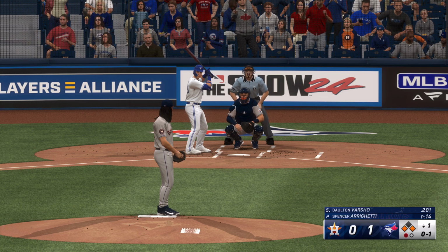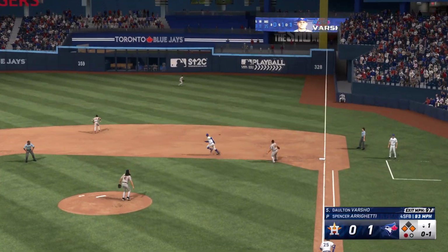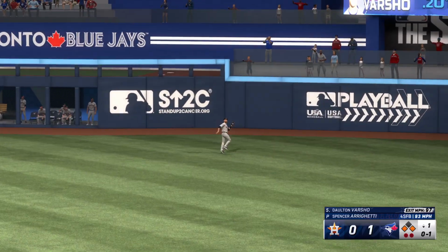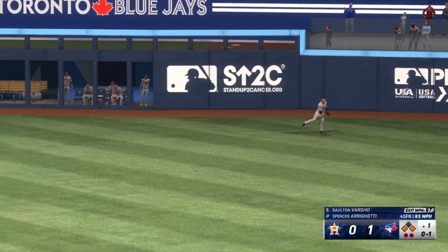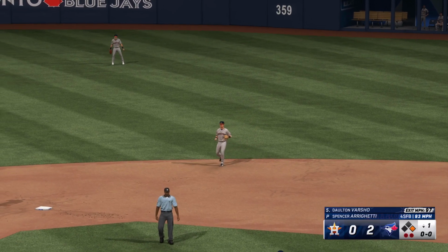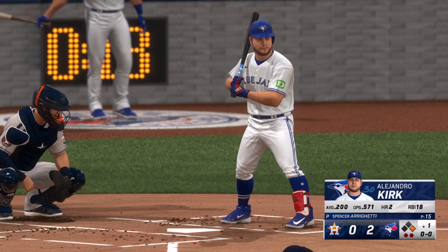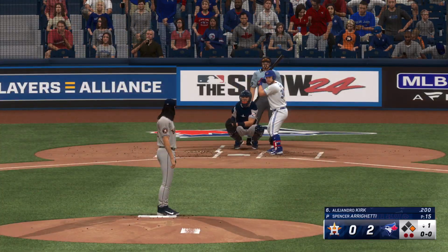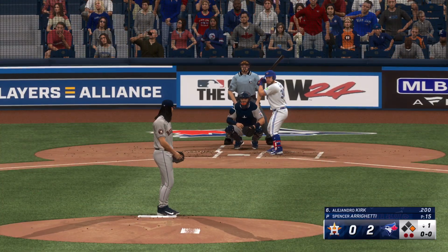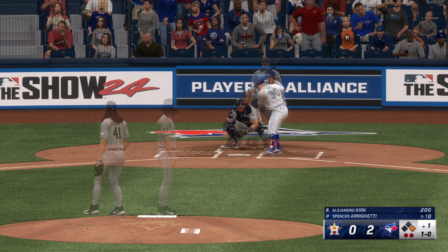Swinging a foul over the screen and back out of play. 2 on, 1 out. Ripped on a line. Nabs it. Runner tags for home. That's a sacrifice fly as he comes across. And they take a 2-run lead. Alejandro Kirk next up for the Blue Jays. That misses. 1-0.